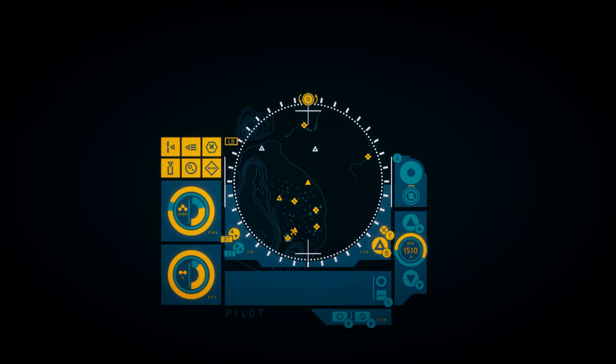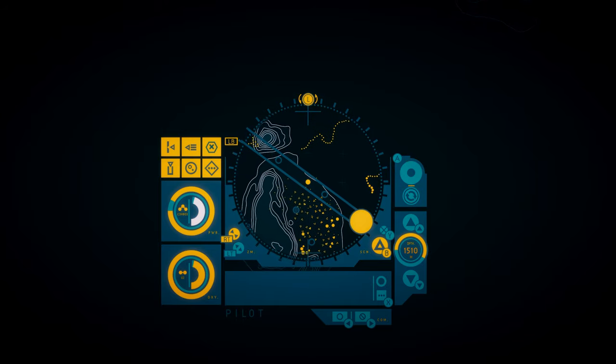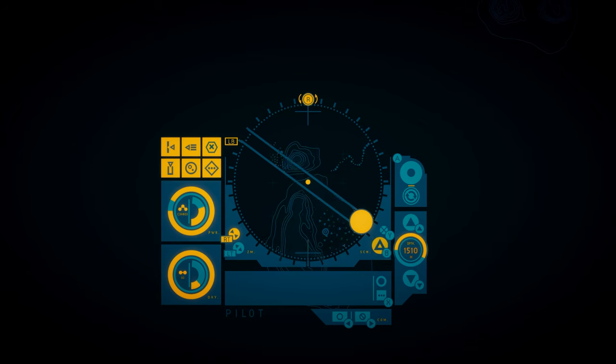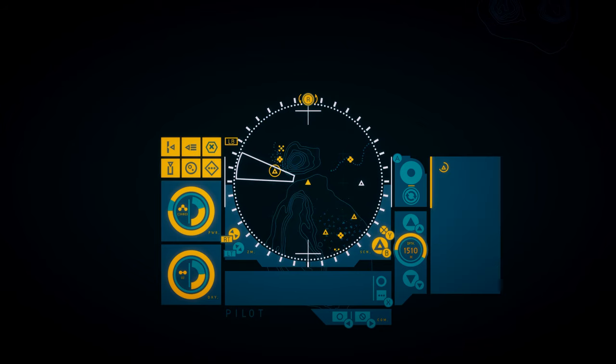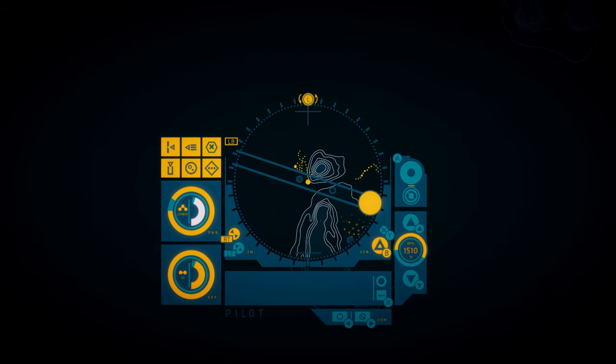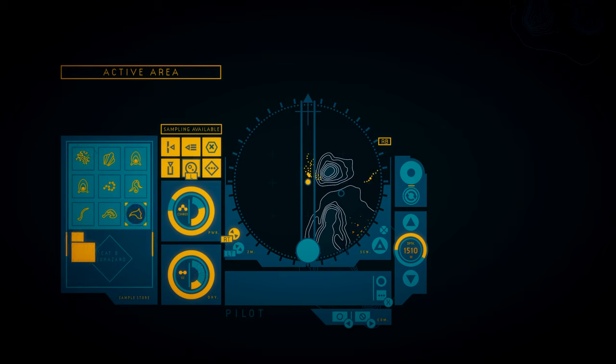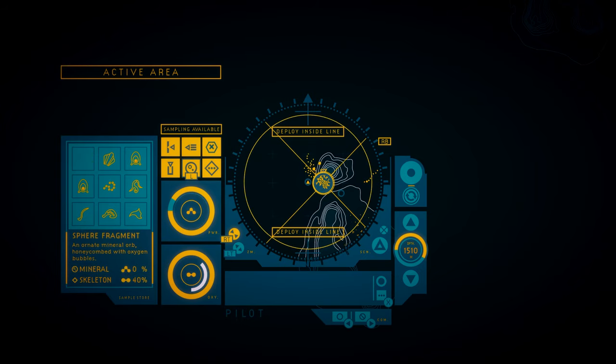Basalt pillar. Faint flickers of light silhouette a tall pillar of basalt shards, rising up into the faint blue glow above. Dying Veil. Twisted back on itself, this veil is being eaten away by the creatures, its defensive abilities neutered. We could sample some tissue here. I'm definitely going to need more room, so let's toss out the sphere fragment.